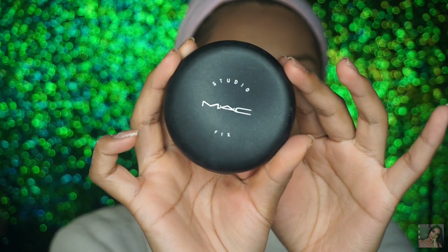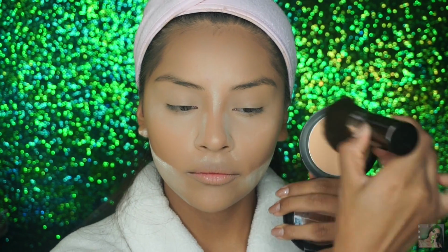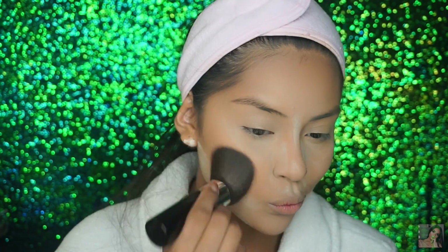And now to set my powder, I'm going to be using this MAC NC42 Studio Fix powder, and I'm just going to be setting my whole entire face with this and using my BELLAMI Cosmetics Kabuki brush. This brush is so good to set your whole entire face. This is my favorite thing in the world right now.